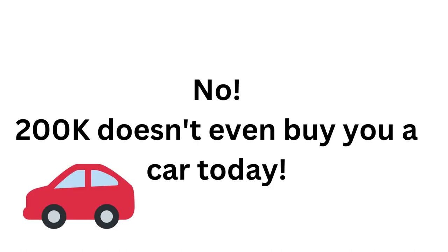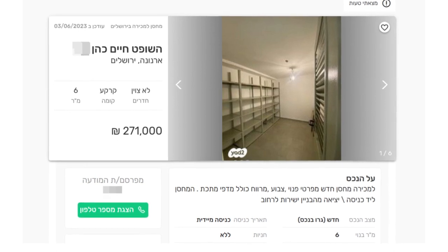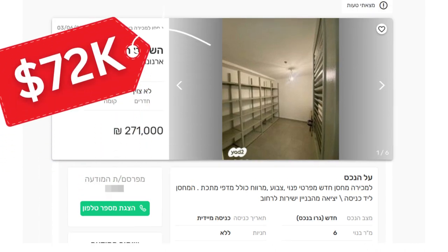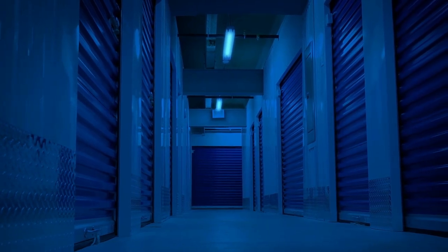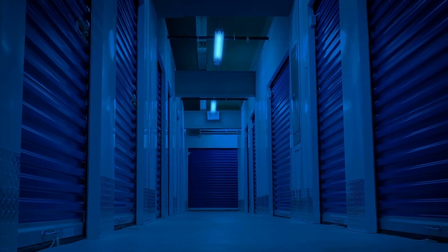After these several discouraging faltering attempts, I struck upon this listing in Jerusalem, located in the Arnona neighborhood, not too far from where I currently live. At 271,000 shekels, this place clocked in at just over 72,000 USD. Its deficits are that it's firstly intended as a storage unit and therefore doesn't include any sources of natural light or electricity. Nevertheless, I thought I would chance my luck and see if they'd have me in spite of these shortcomings.